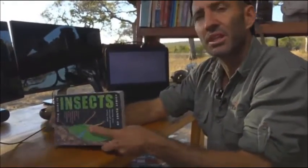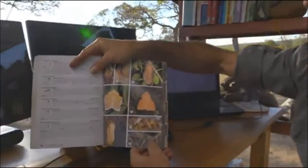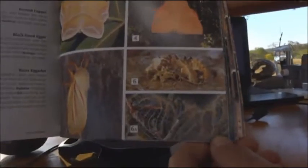Now, that moth that Steph was looking at, I think, is probably something called a hairy eaglet. But that might be incorrect.